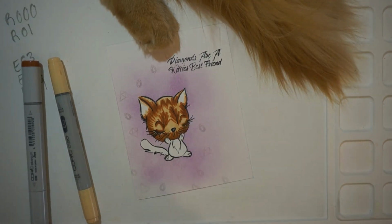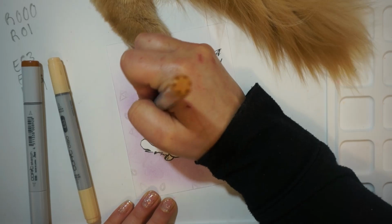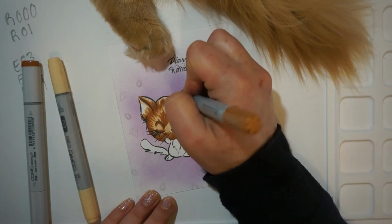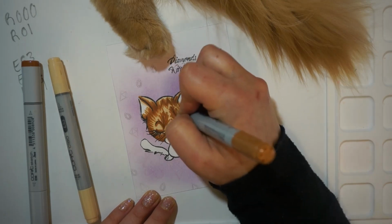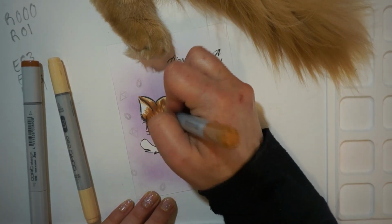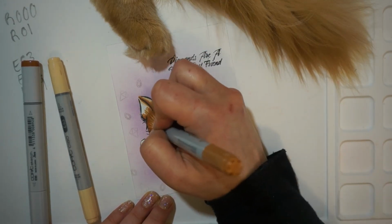That was one of the hardest things for me when I was starting out with my Copics, was actually just trying to pick the colors and seeing what blended good. And I love her chart. So if you have not seen it, I would recommend you going to her blog and checking her chart out. It's not that much.